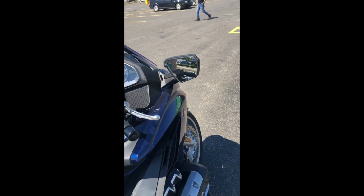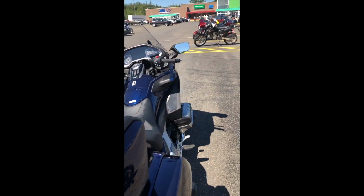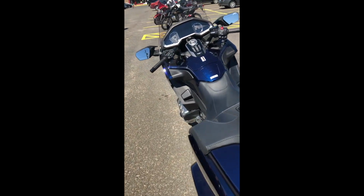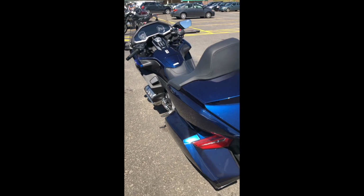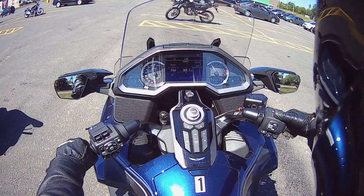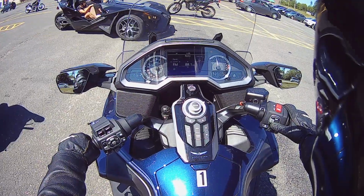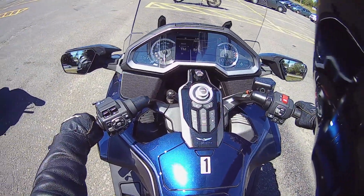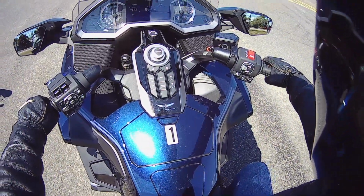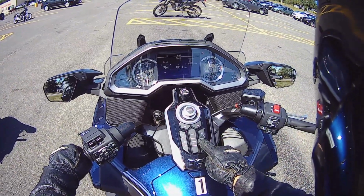So come down, I'm going to test ride the 2019 Goldwing, the standard 6-speed, along with the 7-speed DCT. Just a quick push on the start button and this thing fires right up. Just trying to go through some of the controls here and see what the last guy left on. Looks like the CD is on, so I'll turn that off. It's about 27 degrees here today and very light winds, so definitely don't need CD.